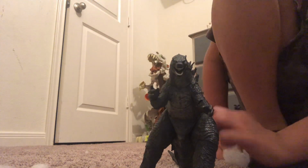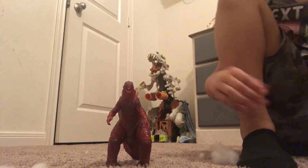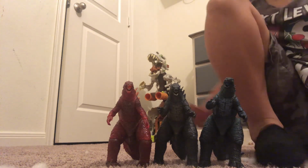Okay, next up, which one should we do? We'll do the normal Godzilla. Godzilla kind of has a cool pose, like if you can make it like a step. Okay, now we have the Thermo. We'll make him roaring at the top of the air. Okay, now that we have all three of these figures, boom, boom, boom. Oh, that's pretty cool. So, down over there.